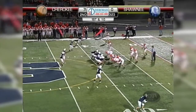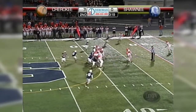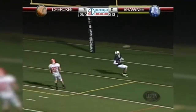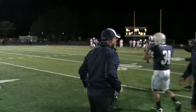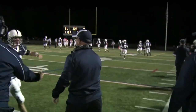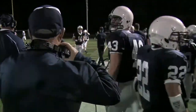Here they come in the spread offense. They take the snap, quick throw, but he looks deep. He's got McHale, and it's caught for the Renegade touchdown. Zach McHale. Hey, good job. Good job.